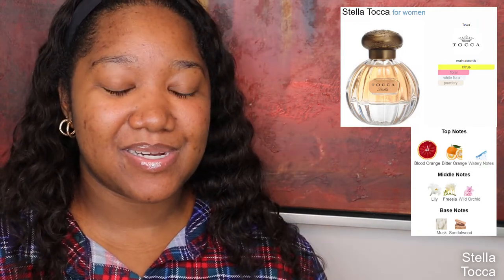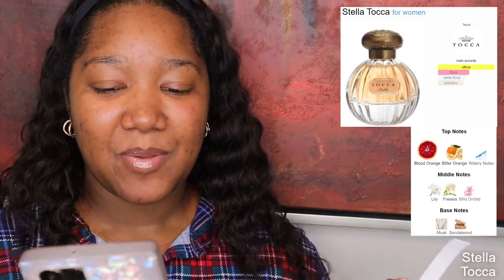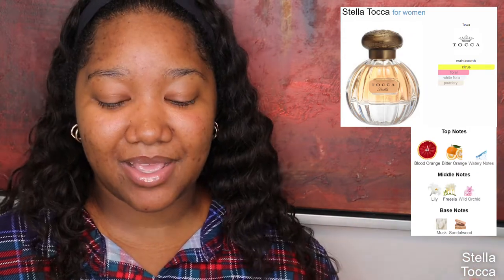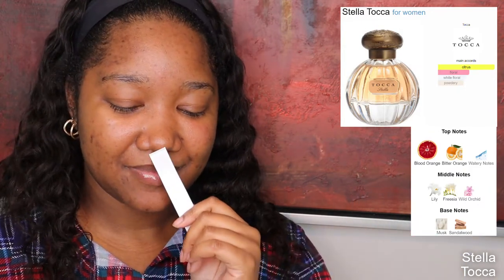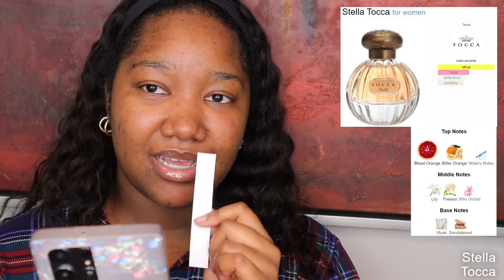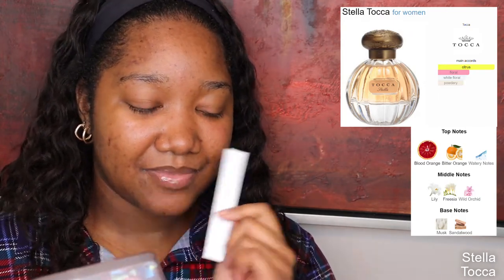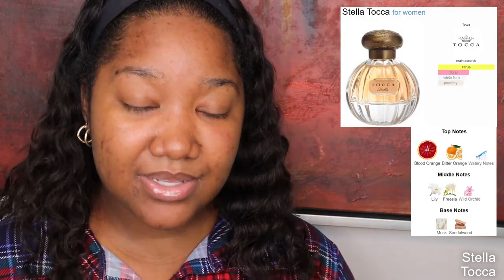I do smell the blood orange, I do smell the bitter orange, all of that is there, but I don't like how it smells. It's not for me. Yeah, it's all there, bitter orange, blood orange, it got some watery notes, the lily and the freesia kind of give it this light floral, but I don't like it. Oh no, I'm not a fan. So that was Tocca Stella. We're not going to be getting her.